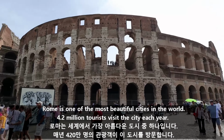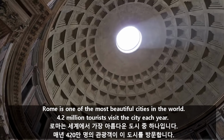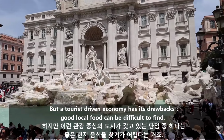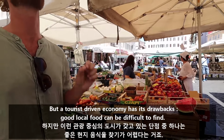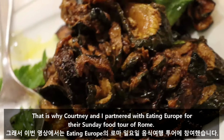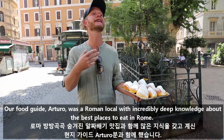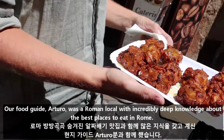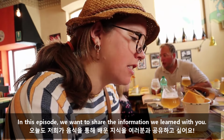Rome is one of the most beautiful cities in the world. 4.2 million tourists visit the city each year, but a tourist-driven economy has its drawbacks. Good local food can be very difficult to find. That is why Courtney and I partnered with Eating Europe for their Sunday food tour of Rome. Our food guide Arturo was a Roman local with incredibly deep knowledge about the best places to eat in Rome. And in this episode, we wanted to share the information we learned with you.